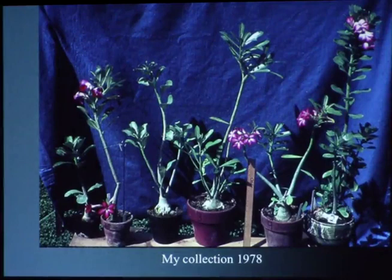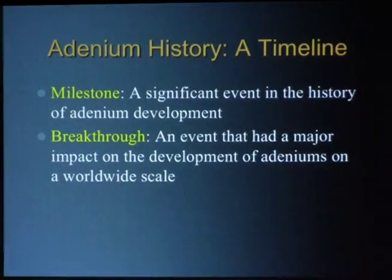This was my collection in 1978, not at all very impressive by today's standards, but I crossed these back and forth, and that kind of began at least my history of development as a serious adenium breeder.